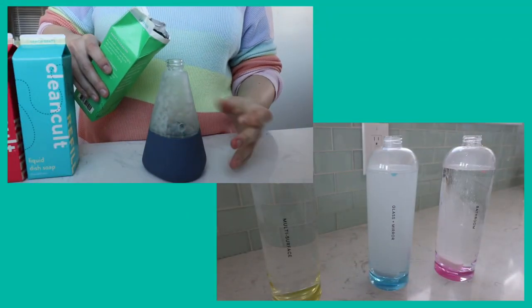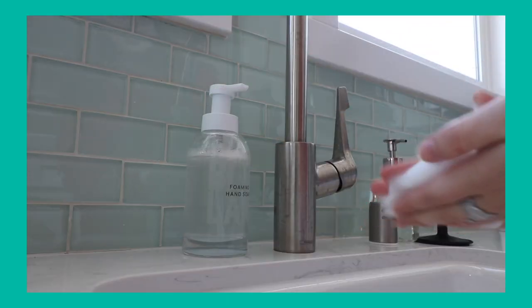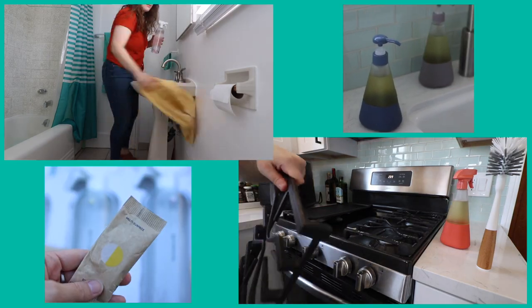A battle between two cleaning brands. Both sustainable, both with pros and cons. Who will win the battle of the cleaners?